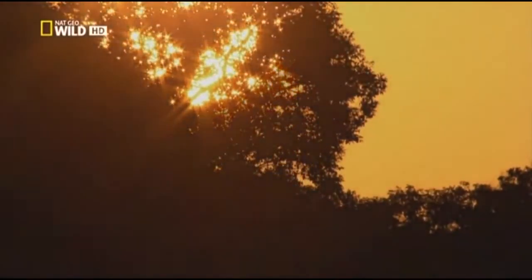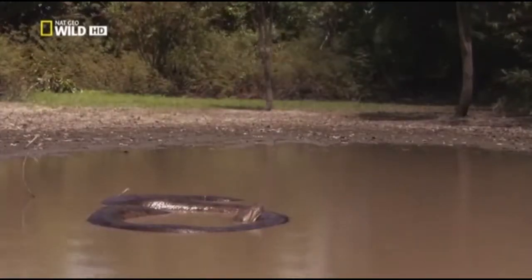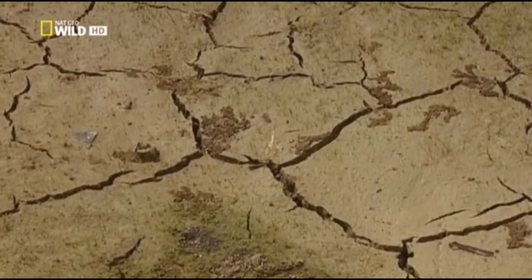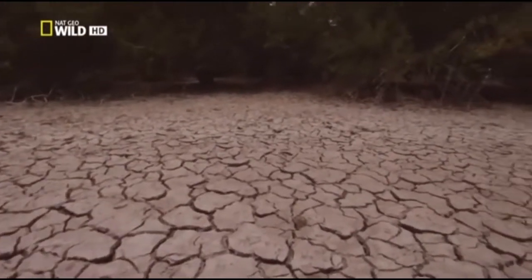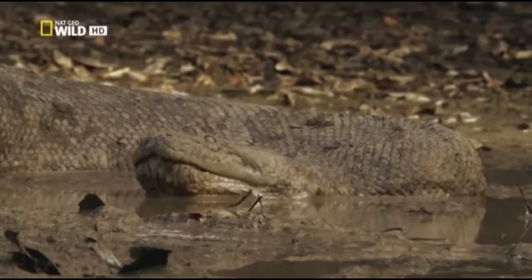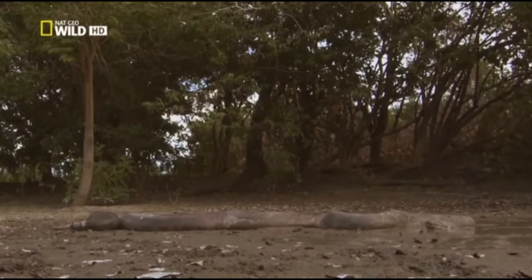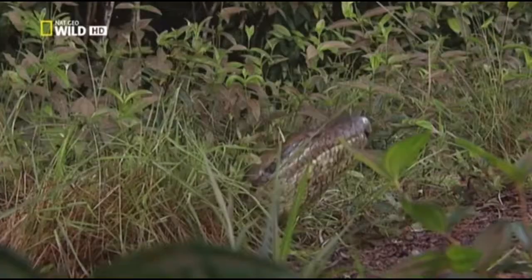The sun continues to ruthlessly beat down on the savannah, and even the last reserves of water disappear. An anaconda caught out on the parched plains is in a dire situation. The largest anacondas are slow and sluggish on land. It means traveling far is out of the question. More than 20 feet long and weighing in at more than 220 pounds, this anaconda is a true monster.